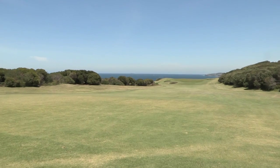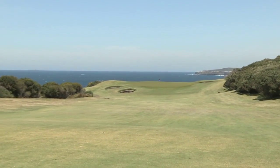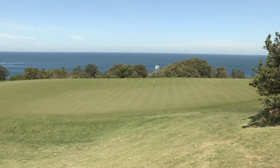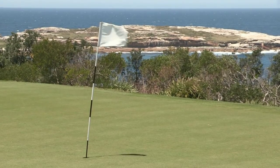Out on the back nine, we find a slice of Augusta down under. When we get to 13, we really call this our Amen corner. 13, 14, 15, 16, all different holes, all testing, especially when the wind's blowing. And I think even the top players, when they get to this stretch, it's full concentration, especially if they're going well in the tournament. This is where they can win or lose the event.